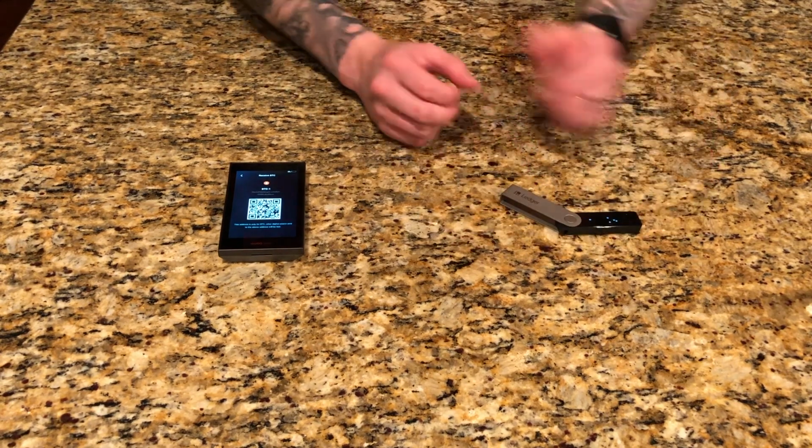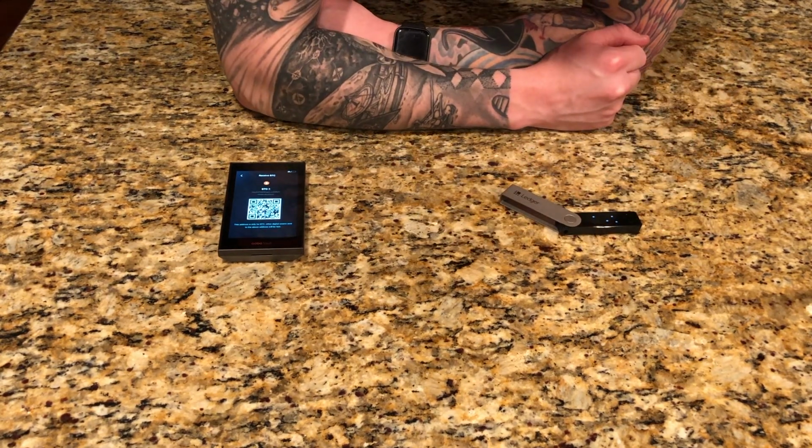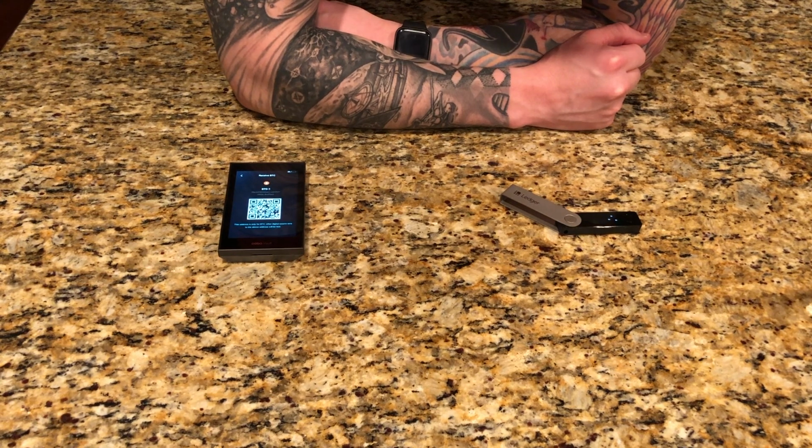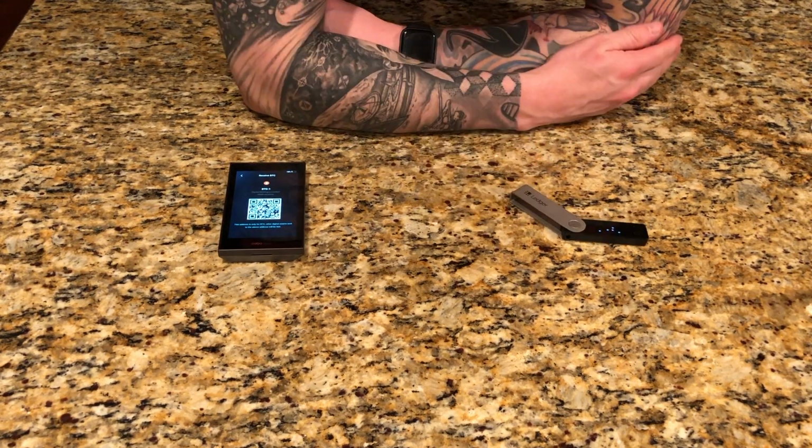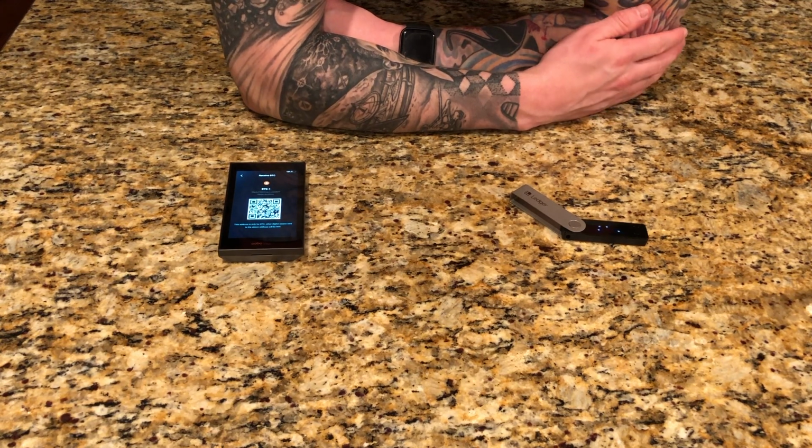Let's go ahead and talk about the coin support, right? As I mentioned, you probably know if you watch the channel that I'm a huge fan of Tezos. It's one of the newer cryptocurrencies. It's in the top 10, and actually I stake or bake Tezos on my Ledger Nano X here. I'm not able to do that on the Cobo Vault Pro.